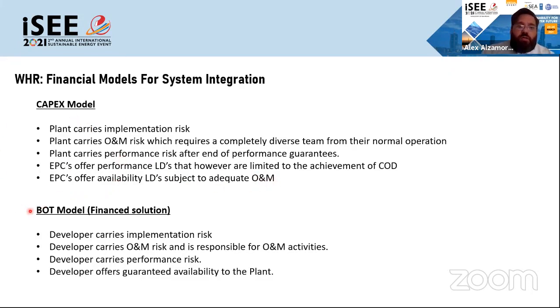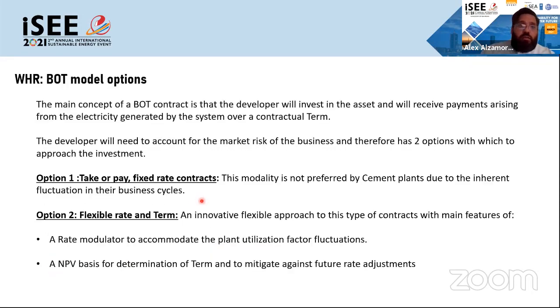Whereas the second model is the build, operate, transfer, which is a finance solution in which you have a developer that carries the implementation risk, the operational maintenance risk, and the performance risks through the term of the contract. Okay, and just finalizing, we recommend for plants to go with a finance solution model because they won't carry all the risks.